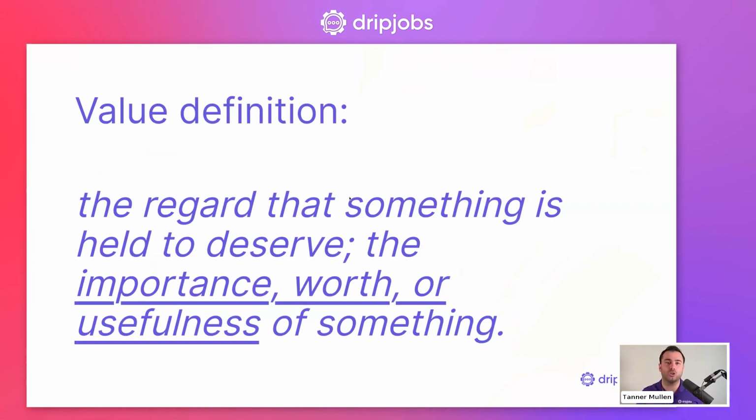We do it with value. We talked about our water bottle. Our water bottle has value assigned to it, right? The one we sell in the convenience store has a lot of value. Here's the value: the regard that something is held to deserve, the importance, worth, or usefulness of something. Let me make it clear to you, that word deserve should have been highlighted here. It's all about, do you really deserve more money?